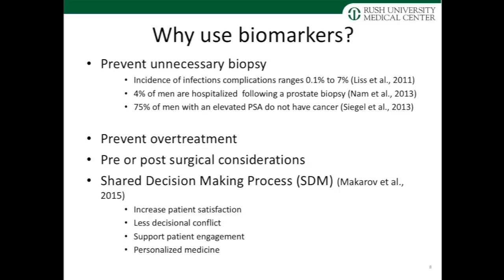You can also use these tests for pre- or post-surgical considerations, so your physician's nerve-sparing technique and/or degree of lymph node dissection. It also helps support the shared decision-making process. This is supported by the American Urological Association, and it's been found to increase patient satisfaction, cause less decisional conflict, support patient engagement, and also help support personalized medicine. So it can really help you and your patient sleep better at night with the decisions that you've made on their plan of care.